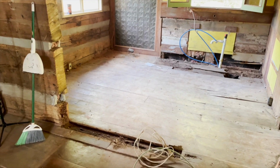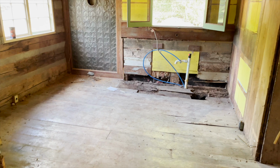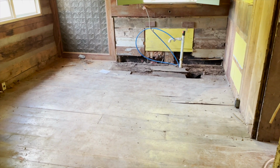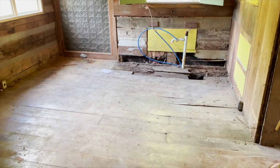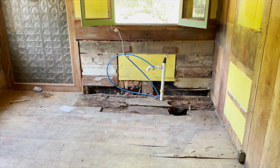Okay, the next on the agenda is over here, the kitchen. As you probably can't see on video, that kitchen's going downhill like a bobsled. We're going to tear all that hardwood up and see what it looks like underneath.